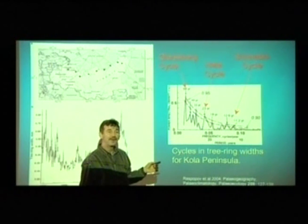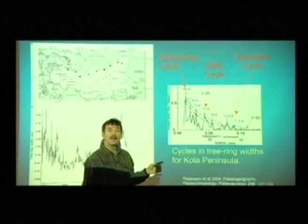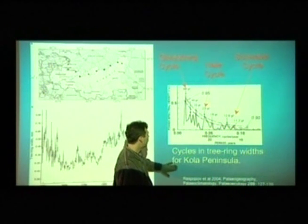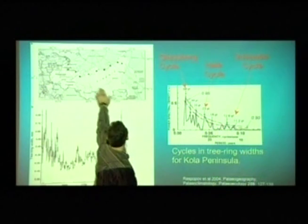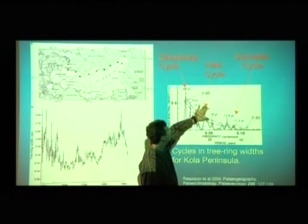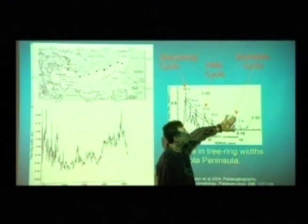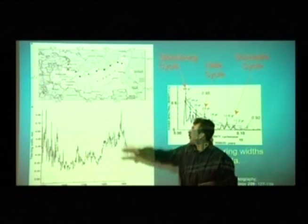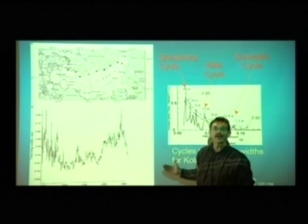We also found solar cycles in other records from our region. This is one right here looking at tree ring widths in the Kola Peninsula, which is up in northern Russia, and they found the same Gleissberg cycle we see, this Hale cycle, which is a 22-year solar cycle, and our 11-year cycle. So they were very clear, and this is all across the high Arctic, and there are many, many other records as well.